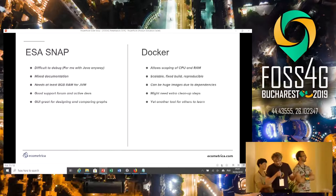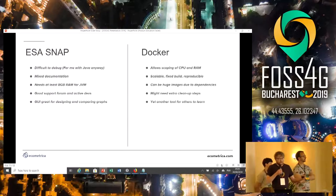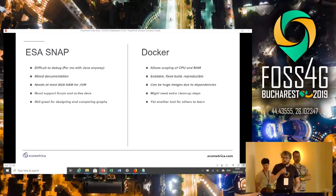The ESA SNAP tool, for myself, it was pretty difficult figuring out Java, because I've always done a lot more Python work. So when something went wrong, it took a while to figure out what was going on. The documentation, for the same reason, is mixed, because it's a lot of Java API documentation, though I know they've got a lot of tutorials online as well, but normally they're not in the areas that we've had curiosities in. Make sure that you have at least 8 gigs of RAM for whatever processing you're needing, because the Java JVM needs that much to just get going with the amount of data that we're pushing through it. But the support forum is good, and the devs are active, and I think Wednesday they had the talk about the SNAP 7, which just came out in July as well.